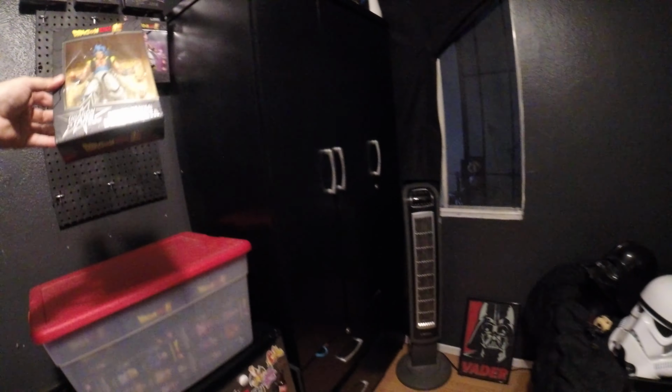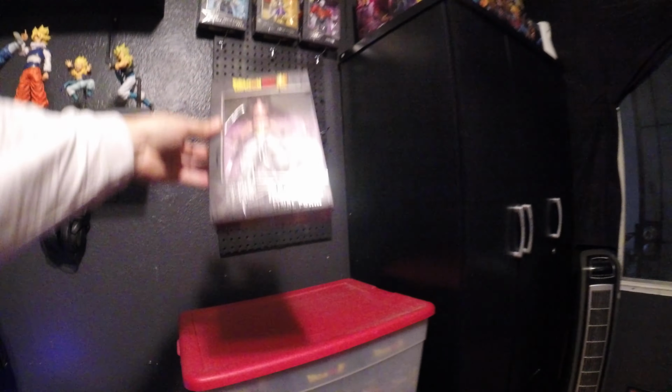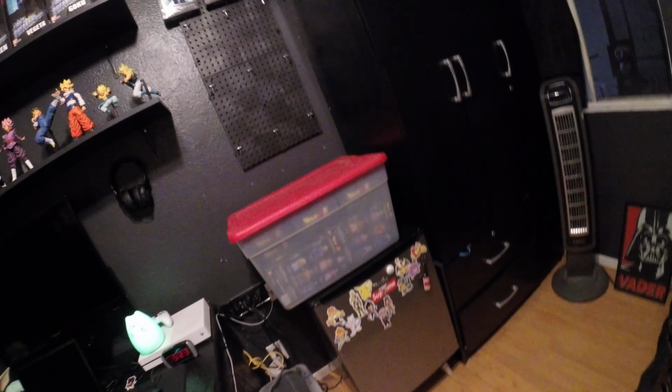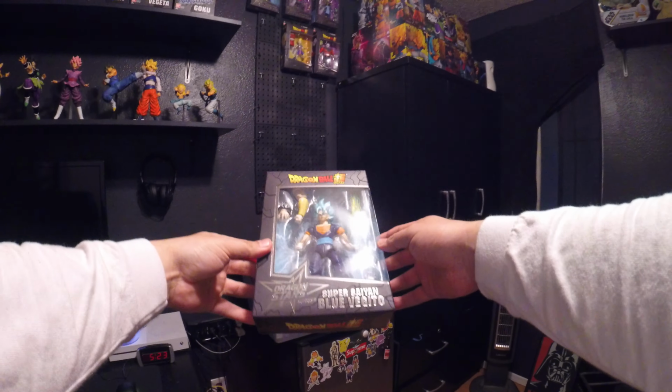I found this tote when I was walking the dog. Gonna get some use today. Super Saiyan Blue Gogeta. Majin Buu final form. That one's sick. Yeah, we'll be posting these on eBay in time. Not soon. But they will be stored and kept.